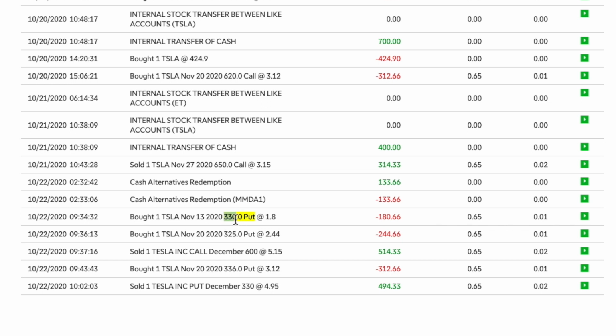But if you don't have margin, if you are selling a put at 330, that means you need to have $33,000 ready on the line. You can't use that because in the off chance your strike price is called, you would need to buy 100 shares at $330 and you would need to spend $33,000. But now because I've closed the position, I actually have my $33,000 back again to open another position. So again, this is why you close early.